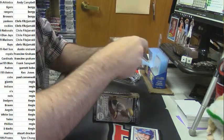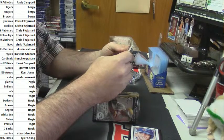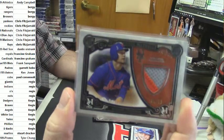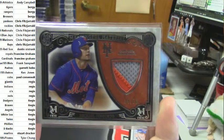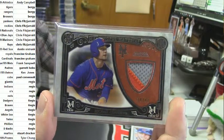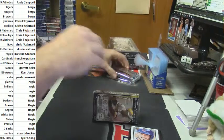And we got a little fun action for the Mets. 34 out of 50. Two color patch. Game used. Michael Conforto. We got some nice cards out of this already. Two hits in, two nice cards.